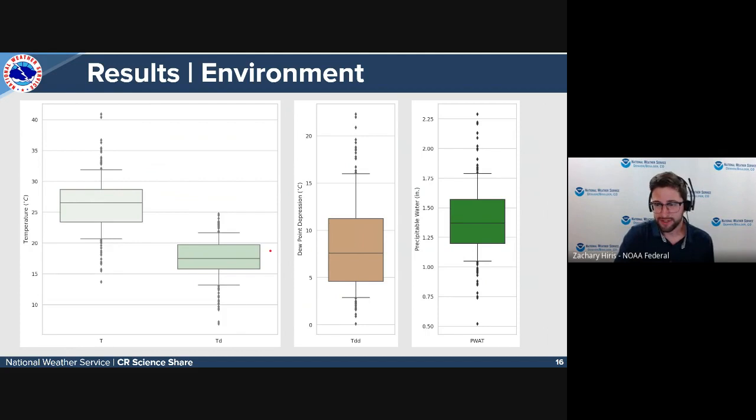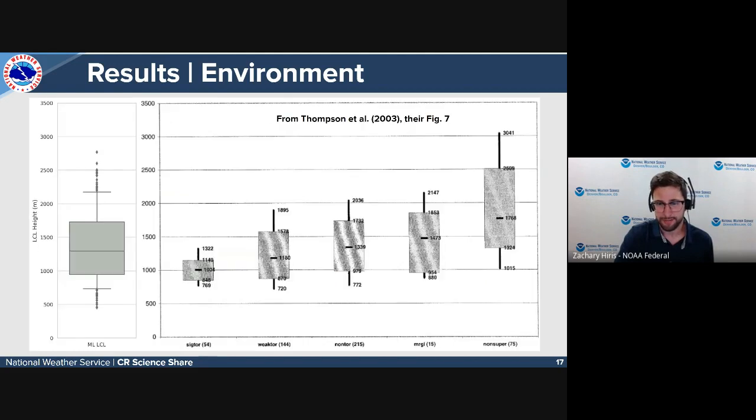There's a pretty wide range in dew point depressions and even a pretty good range in near precipitable water. So there's, again, not a really preferred environment here, just one that's favorable of supercells. And we included this in an AMS poster roughly 6 years ago, but we updated it again here.